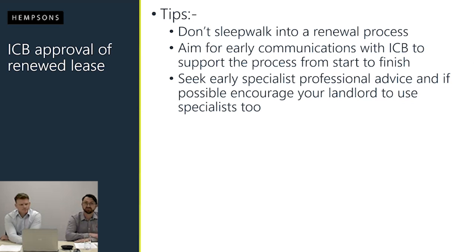And as we've mentioned a few times now, do seek professional advice from specialists who understand primary care, both valuers and solicitors. And I'd say also, if you can, encourage your landlords to do likewise, because it does simplify things if everyone understands the landscape. So that concludes our talk on lease renewals.